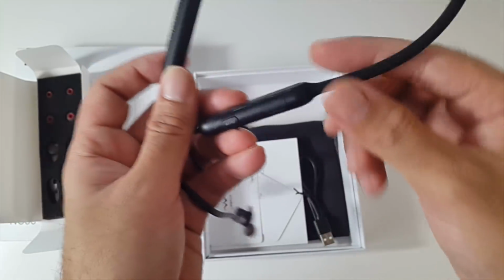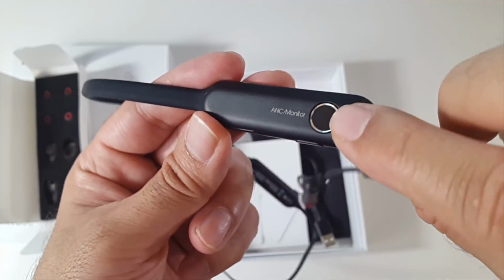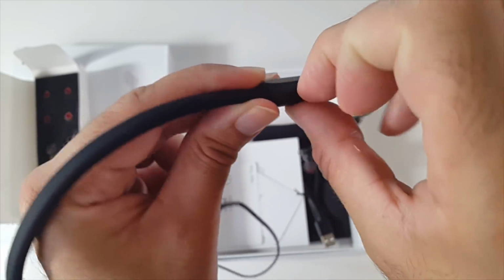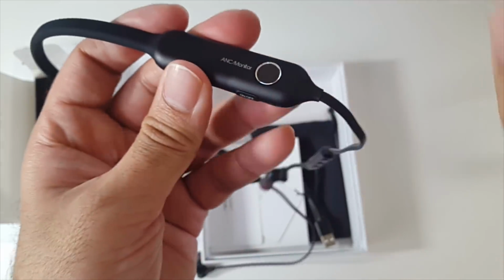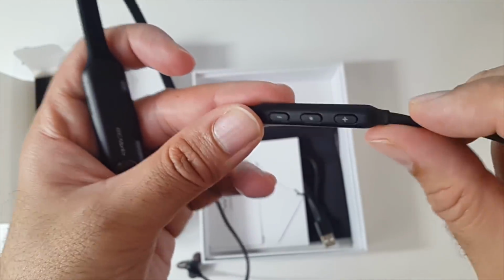Over here you have a logo, and on the other side, so this button here is for your ANC. You can turn active noise cancellation on and off. There's your main power button. And if we open this compartment here, you've got your micro USB charging port. So you charge these for 2 hours and they'll give you 13 hours of music playback. You've also got more controls on the end for volume and answering phone calls.